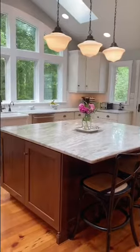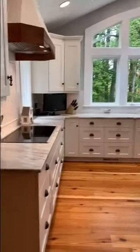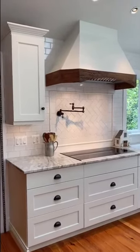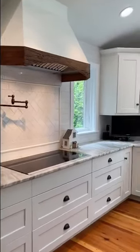And come meet me in the kitchen. The kitchen is the wow factor in this house. Look at that line of windows. So to brag about the kitchen more, we've got a flat top electric cooktop there, and with the pot faucet, and we've got beautiful granite countertops. We can zoom in on those.